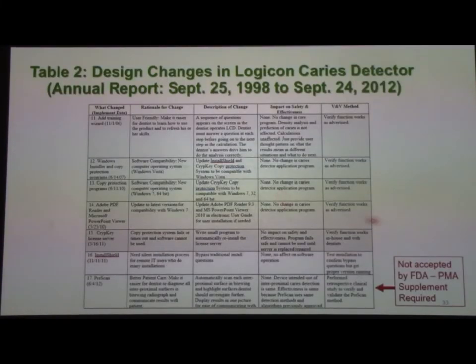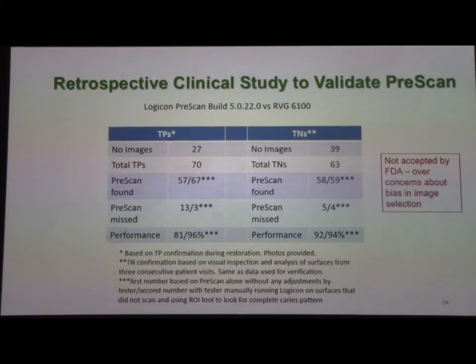Just quickly, this is my table that I annually submitted, and it was a rolling table. Grayed out things were submitted the year earlier, and they approved them, and then the new things were always here in white. They always like this. They like to see the whole history as they're reviewing a product. And then here's pre-scan, which they did not approve and asked for a supplement.